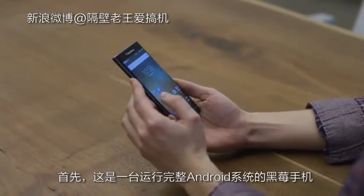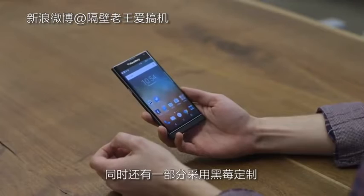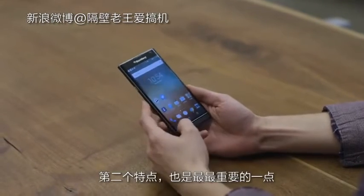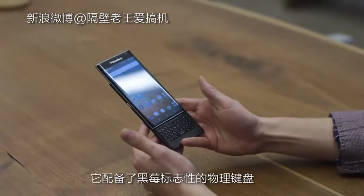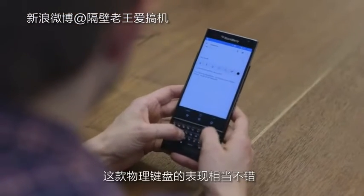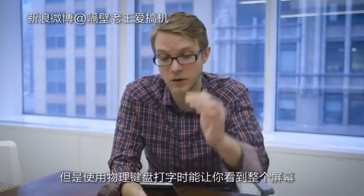So the first thing is that it is the first BlackBerry device running full Android. It is straight Android, it's Android 5.1 Lollipop, and it has some BlackBerry customizations on top. The second thing to know, and probably the most important thing, is that it's a BlackBerry, so it has a physical keyboard. And the physical keyboard is pretty good as physical keyboards go. Yes, you can type faster on a touch screen, but a physical keyboard lets you see the whole screen when you're typing, which is really a nice advantage.